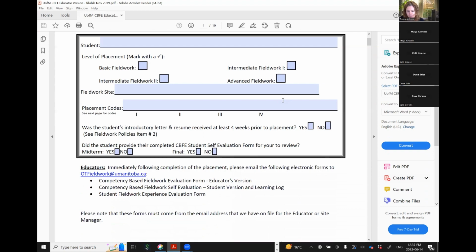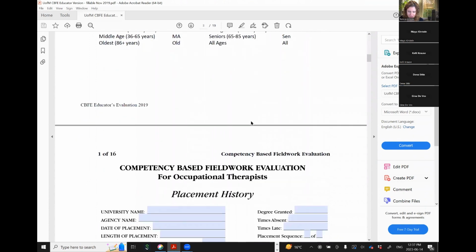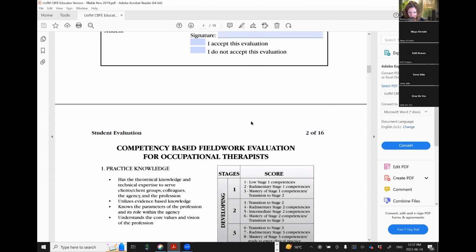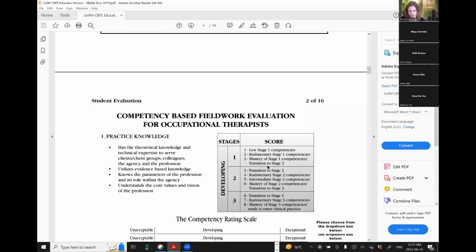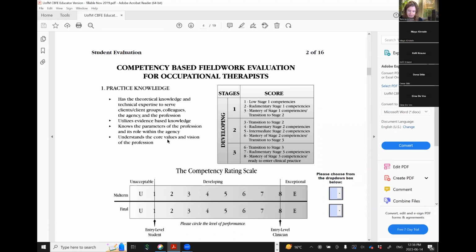So the first couple of pages are very descriptive, just looking at the demographics and a bit of the placement history. There is a spot here on page 2, or just before page 2, there's a tick box for the student to accept evaluation or to not accept it. Again, we don't expect the students to tick this off, but it remains on the form and we weren't necessarily able to remove it. And then after all of this descriptive information, we get into the real substance of the evaluation. So this is where the competencies start.